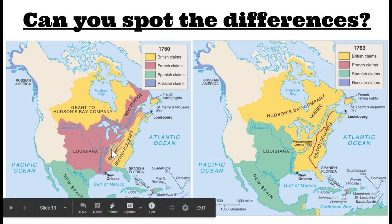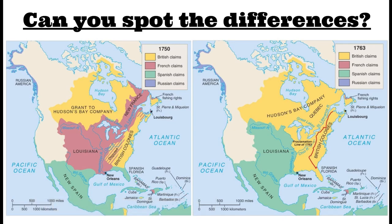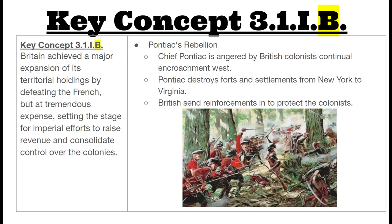Can you see what's going on here? So this disputed land here in the Ohio River Valley caused the outbreak of this war. It's kind of the reason why the war started. French forces wanted to put forts in that area. British forces wanted to own more of that territory, moving west, and it causes the French and Indian War. And after the French and Indian War is all over, French claims to North America gone.